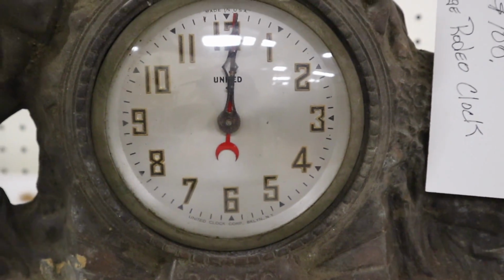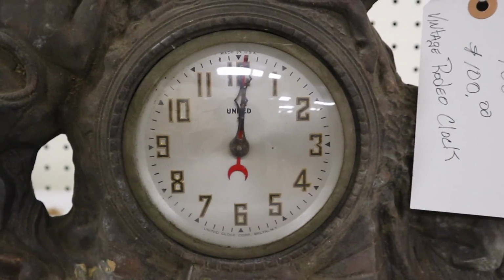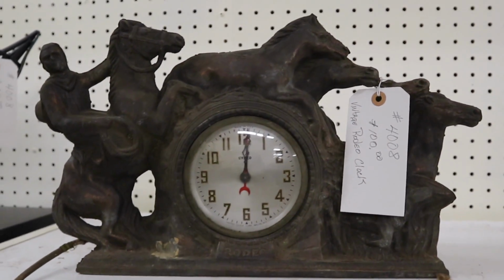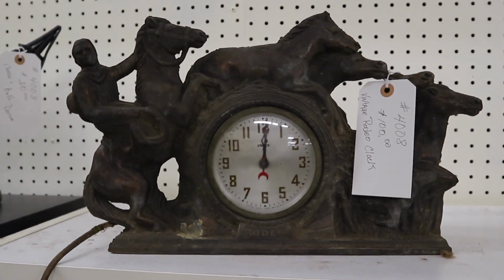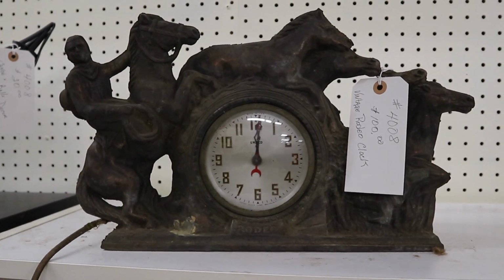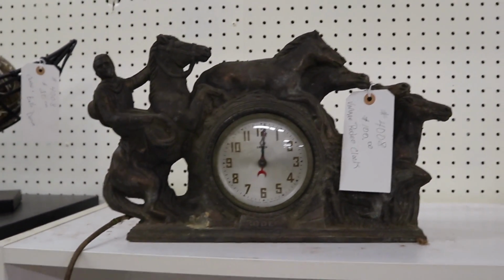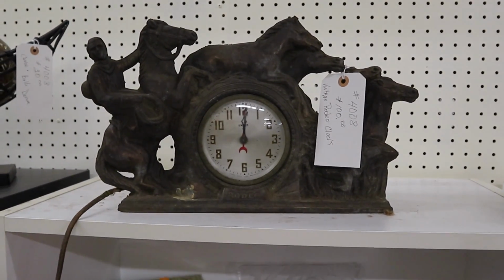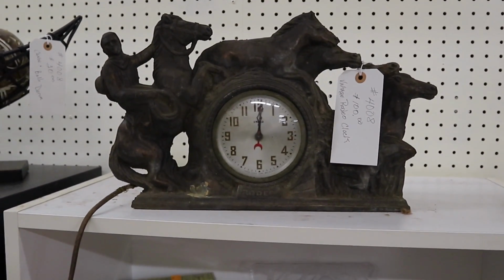United Clock Company. It's very important to see whether these work because these electric motors started to become pretty cheaply made around the Depression time, and so electric clocks are very hard to repair as a result, unlike mechanical clocks. So you'd want to make sure it worked. If you really loved it, $100 would be a fair price. It is an unusual one.